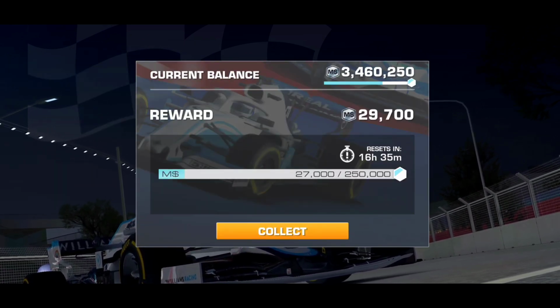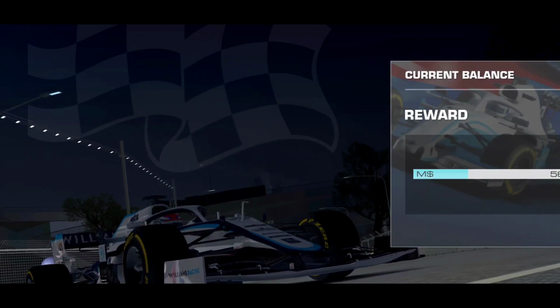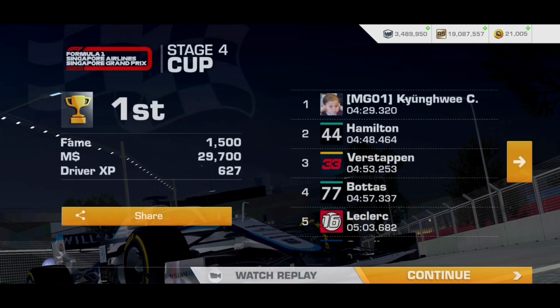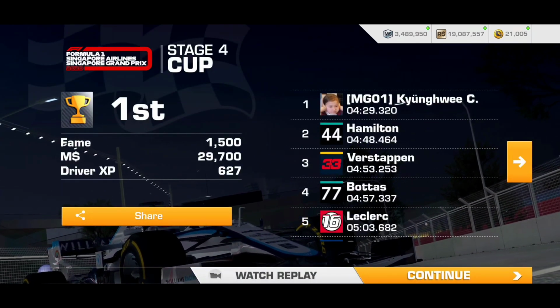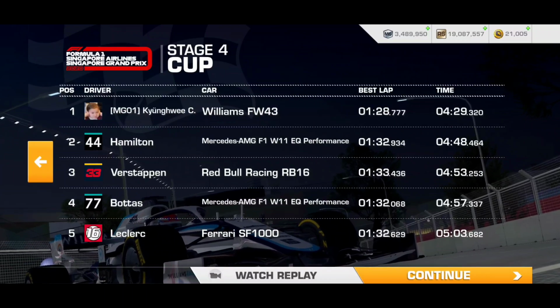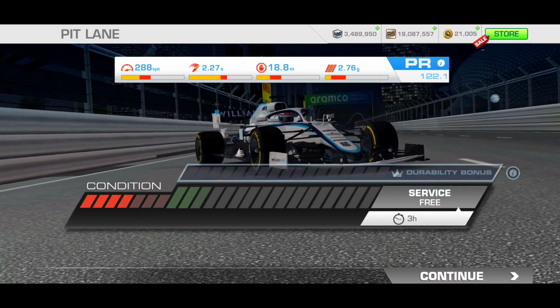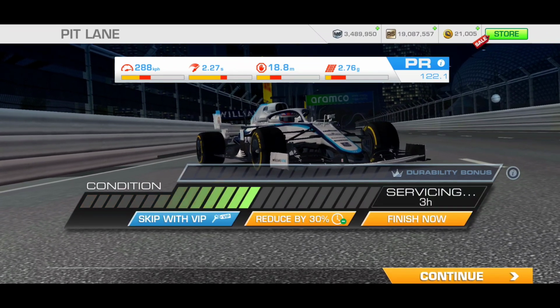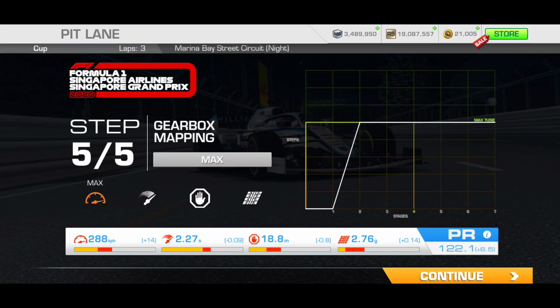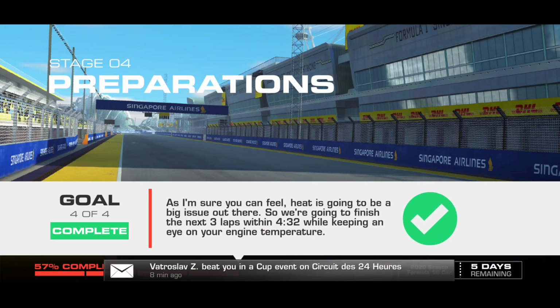All right. And that is good enough for the first place finish. Just under 30,000 motorsport dollars for those 3 laps, so slightly under 10,000 per lap. Puts the car in red, but that's okay. We'll get it in for service since we're done with the stage, and we'll have to wait for the next stage till tomorrow.